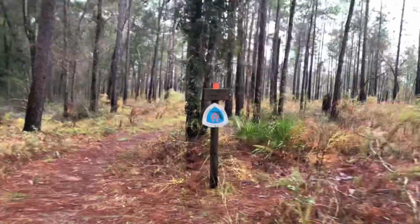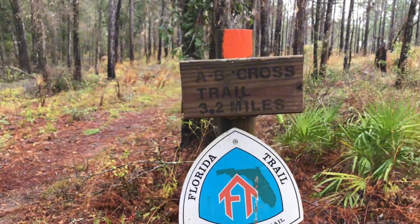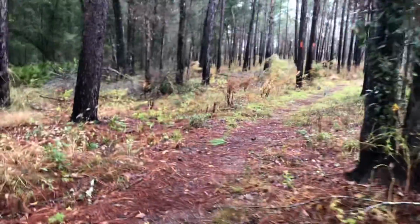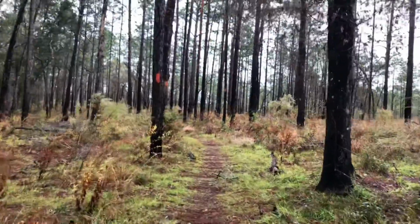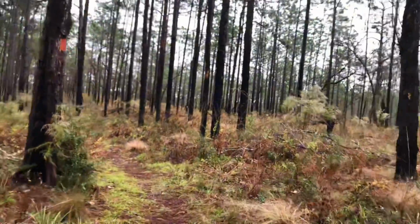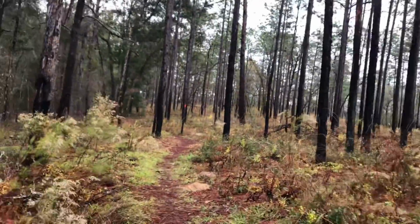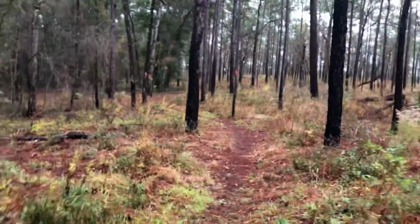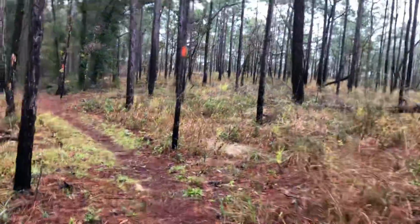Well, it looks like I'm right back to the Florida Trail. Seems like I can't get away from it. Not like I'm trying. AB cross. We'll keep on keeping on. I was just right here last weekend, and this was probably about the 17-mile point for me last weekend. So I think I know what I'm looking ahead to. There's some hills up here. If this AB trail stays right on the Florida Trail, I'm not real sure. But we'll find out.